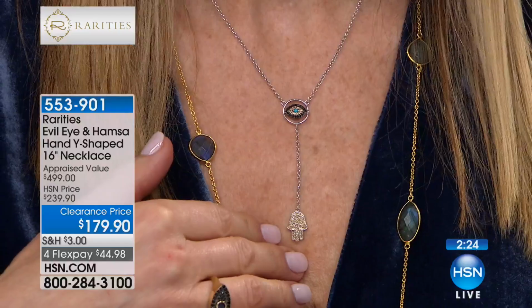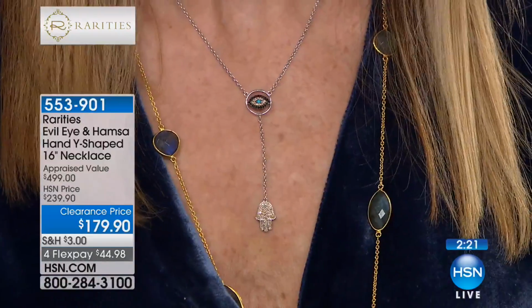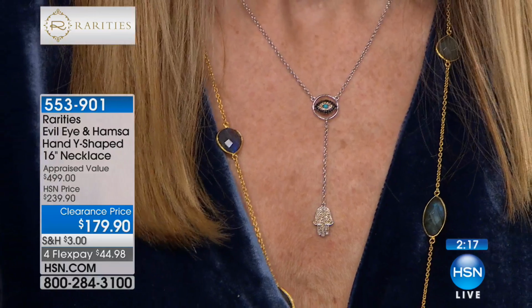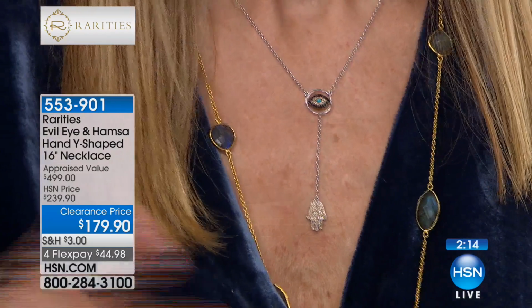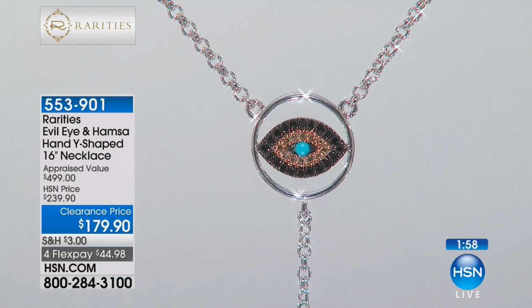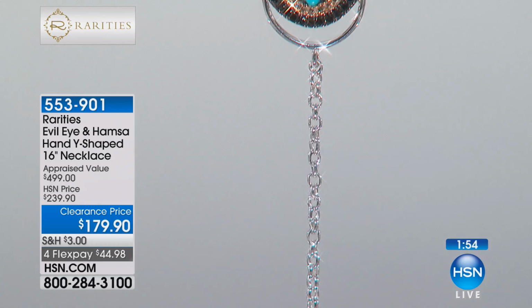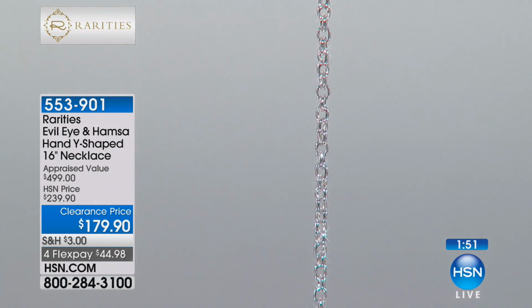And in different religions, the hand has different names. The hand of God is the name most of us know it as. In the Jewish religion, it's called the hand of Miriam. In Christianity, it's the hand of Mary. It's also called the hand of Fatima. So in most religions, the hand is considered the hand of the most important woman in each culture or religion. And then, of course, there's the hand of God. You've got a pop of turquoise in the center of that good luck eye. And that drop goes right down.